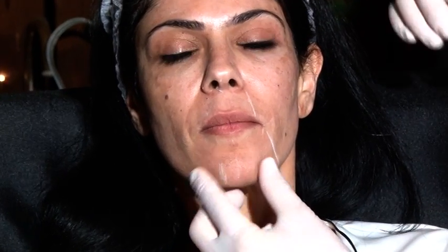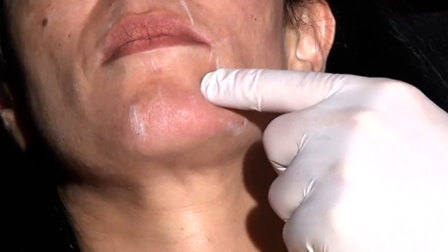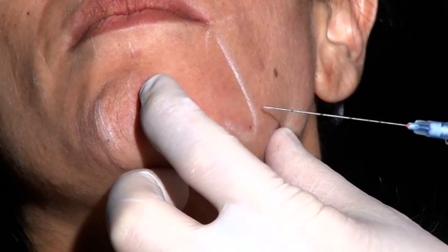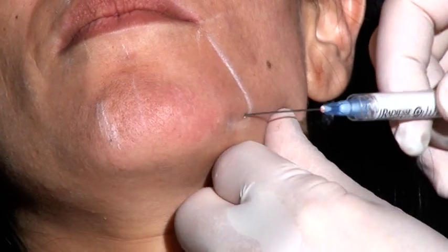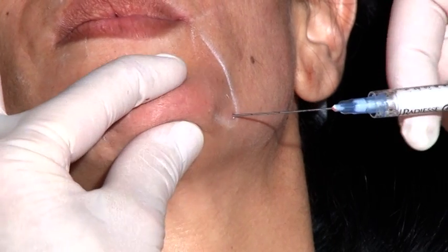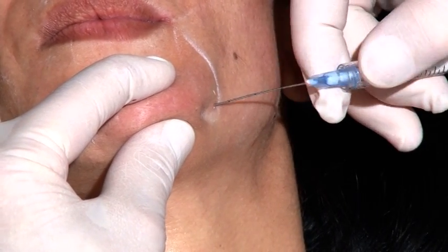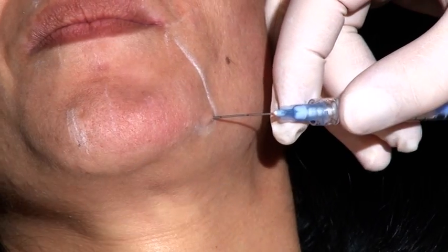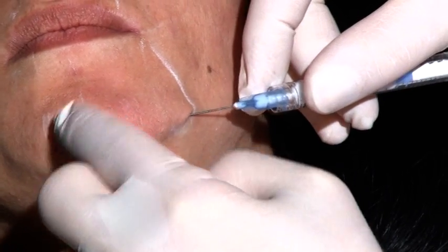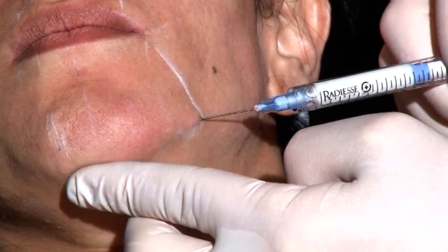Or actually, you know what? Do Belotero Volume. What is diluted? This is Radiesse Plus. I also want to use Radiesse Plus for projection of the chin. Okay. I will use Belotero Volume for correction of bone resorption here. But I want to use Radiesse Plus for projection of the chin. You can also use Belotero Volume. So for projection, I lift the muscle and I want to go underneath it. 1, 2, 3, click. Now I'm underneath the muscle. And I'm pressing now against the midline underneath that muscle.